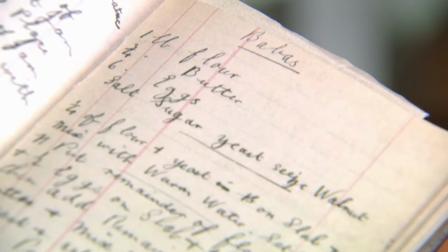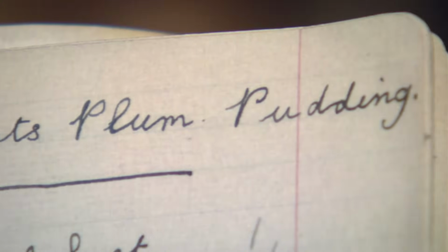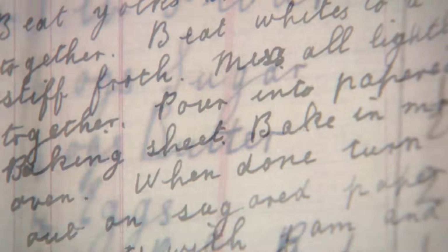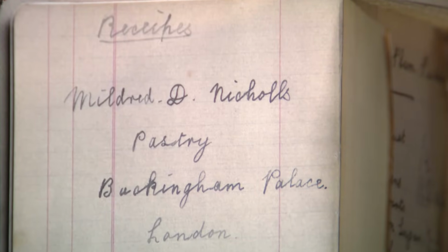And it all starts here with this gem. A Royal Kitchen Maid's Cookbook, the only surviving recipe book of its kind in the Royal Archive. This is an exact copy of the original, which is kept at Windsor Castle. Inside, the recipes of Mildred Nichols, who worked at Buckingham Palace in the early 1900s. And for the first time in over 100 years, we'll be bringing these recipes back to life.